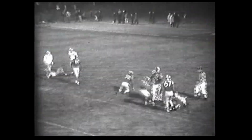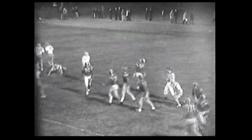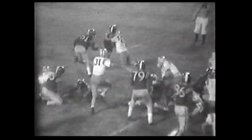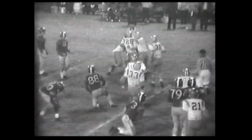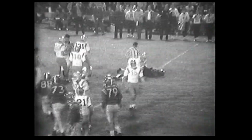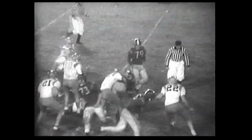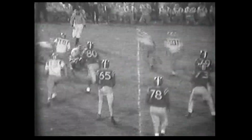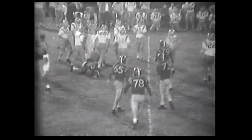Okay. Kind of hard to tell if they got it, but it must have. At this point, it's 6-6. That's Bill Wilson, the ball carrier. Davis hands off to Solomon, number 80. '67 Mast stripped the ball. Butler recovers.